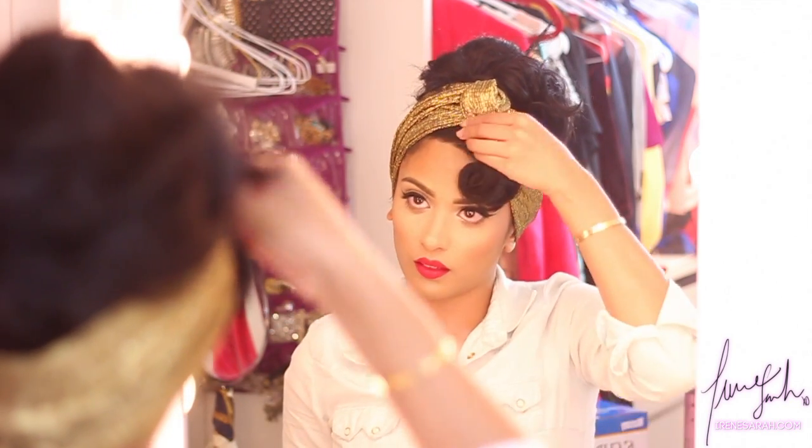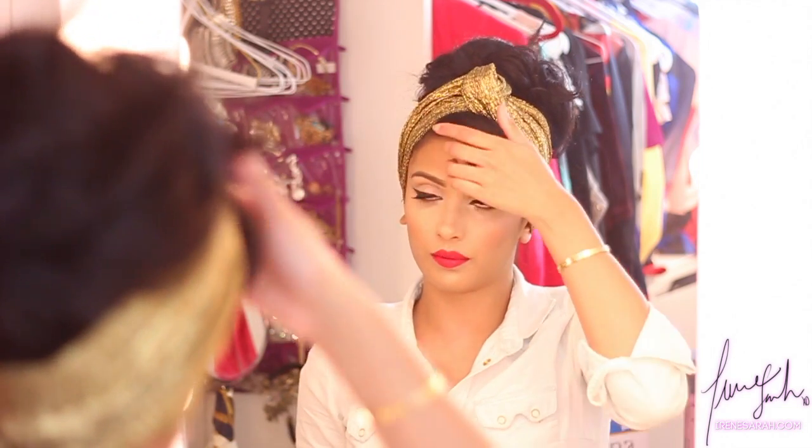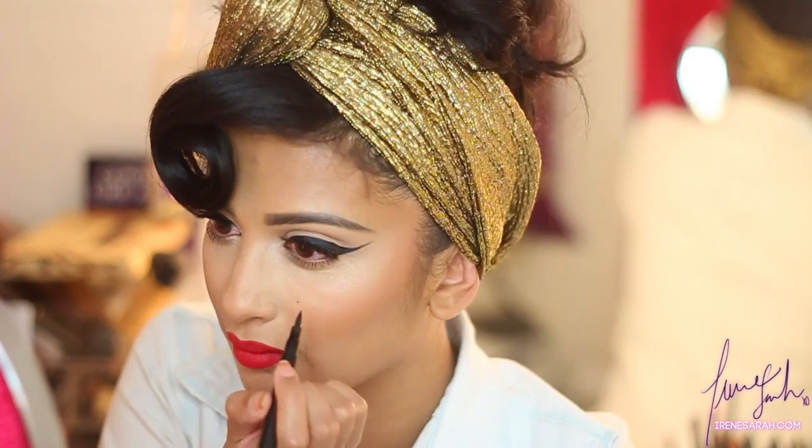I just took a little bit of pomade in my fingers to polish up that curl a little bit. And that is pretty much it. How cute! I didn't think I would like this look as much as I did, but I'm obsessed. I'm going to do this hair a lot more. I felt like Christina Aguilera. I was singing Candyman the whole time.